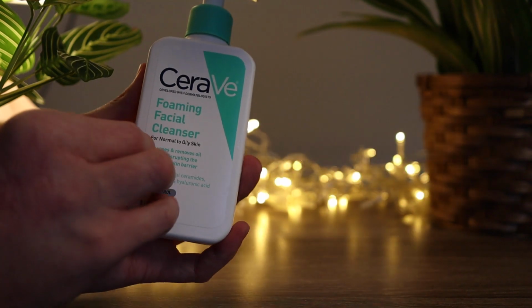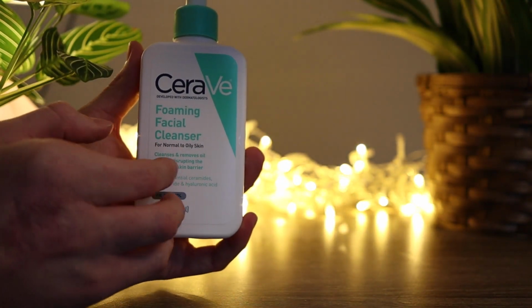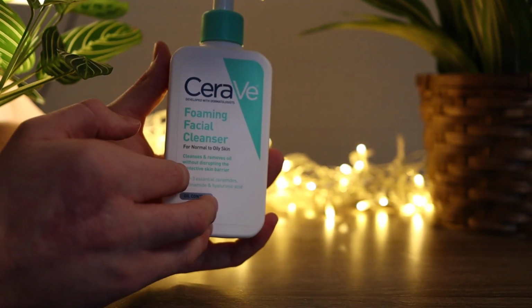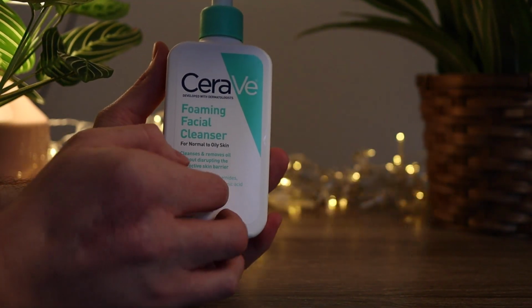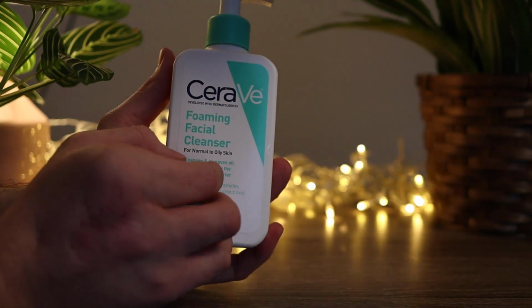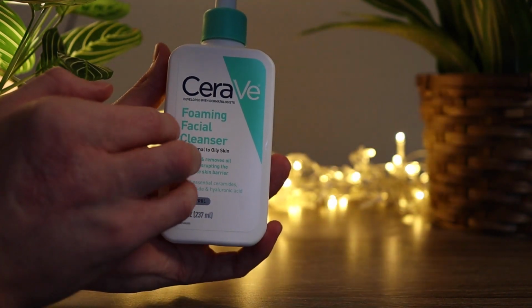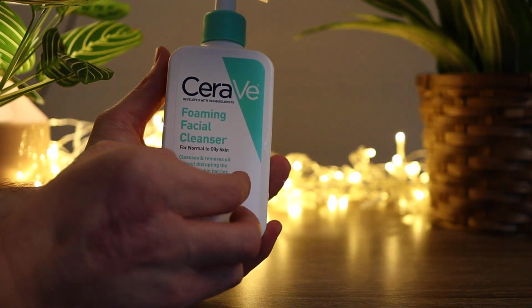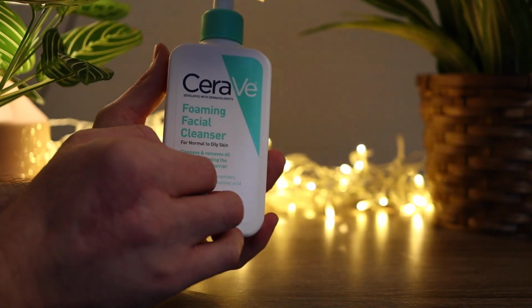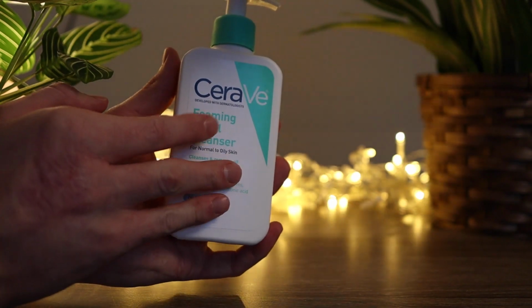But this one is just a little bit more powerful, and it's going to help you for people who have normal to combination skin. I really like this one. It says oil control down at the bottom. However, it really is not just for oily skin. I honestly would recommend you not using this if you had oily skin, specifically because you want something very specific for oil control and not just something that is extremely gentle.